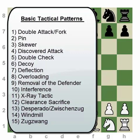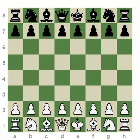And remember that we're going to get into a bunch of different things, and so sometimes people consider a certain idea like a perpetual check or something a tactical pattern. I didn't necessarily classify it as a tactical pattern here.